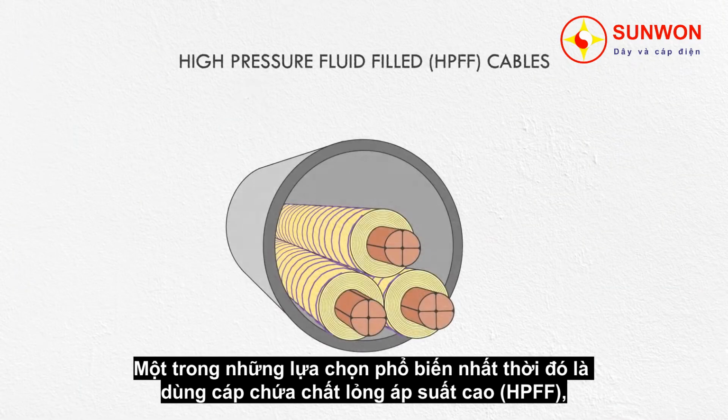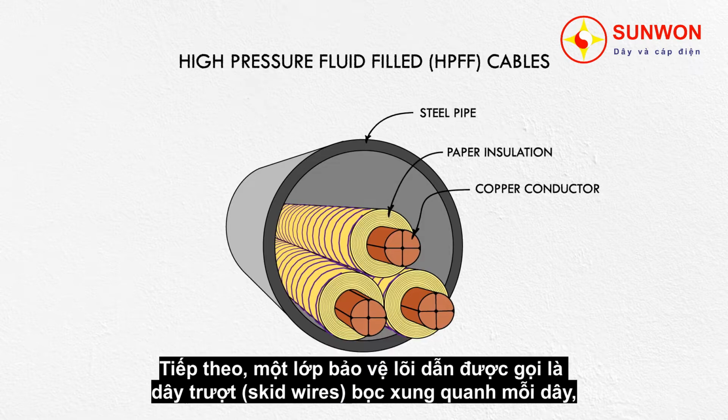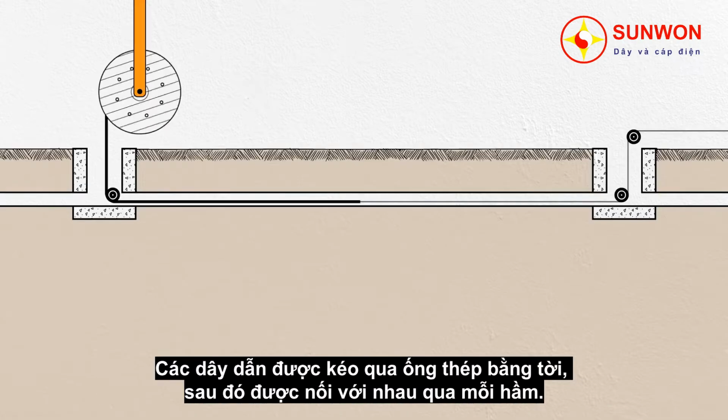One of the more popular options of the time was to use high pressure, fluid-filled cables. This design starts with installation of a steel pipe below the ground with access vaults spaced along the way. Copper conductors are surrounded with many layers of paper insulation. Next, a protective layer of wire, called skid wire, is spiraled around each one to protect the paper from damage and allow for easy sliding along the pipe during installation. The conductors are pulled through the steel pipe using massive winches and then spliced together at each vault.